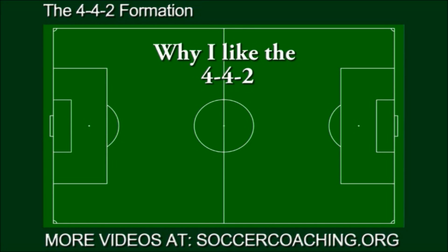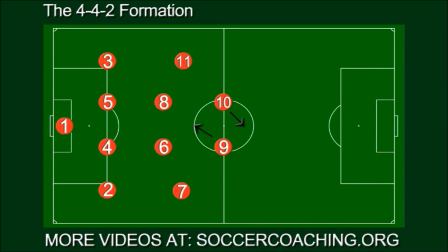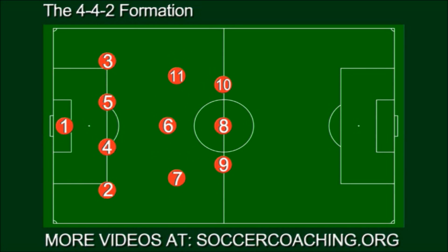What I like most about the 4-4-2 is how easily you can adopt other systems. If, for example, you wanted to go to a 4-3-3 formation or the 4-5-1 formation, all you have to do is move one player. So if you want to go more defensive and play higher possession, you can drop into a 4-5-1. And if you wanted to go on the attack, you can shift to the 4-3-3. This is why I think the 4-4-2 is one of the best base formations and one that every young soccer player should learn.